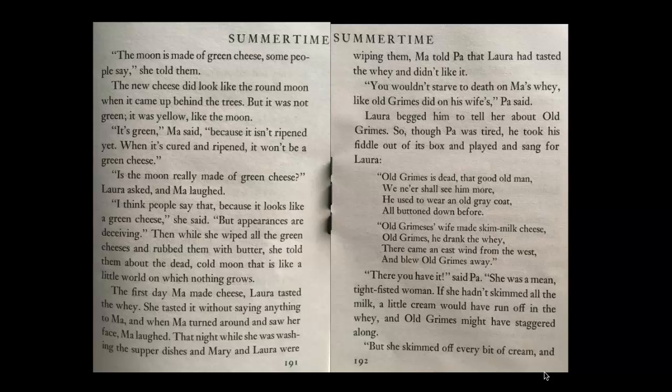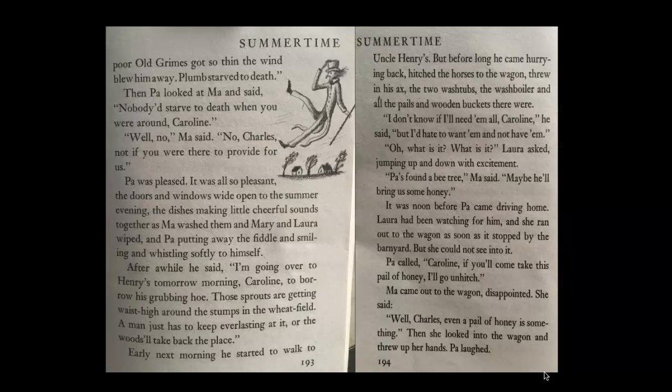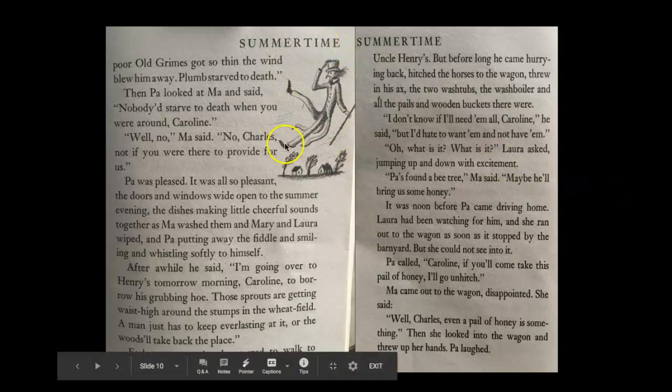"And there you have it," Pa said. "She was a mean, tight-fisted woman. If she hadn't skimmed all the milk, a little cream would have run off in the whey, and old Grimes might have staggered along. But she skimmed off every bit of cream, and poor old Grimes got so thin, the wind blew him away, plumb starved to death." There's a picture of old Grimes there.